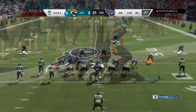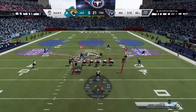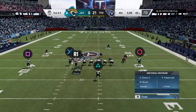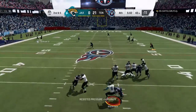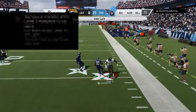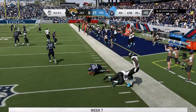Brandon, all things considered, they have to feel pretty good about getting that type of a gain considering the blitz that they just had against them. Check now. 2nd and 5. Going up top. And he's going to be intercepted a 3rd time. Picked off inside the 10.